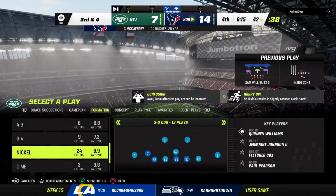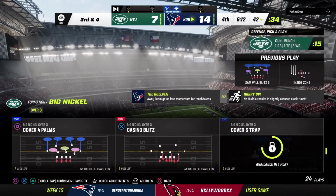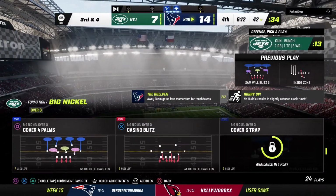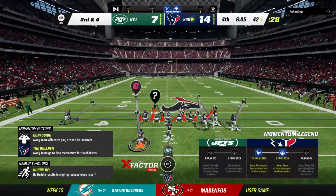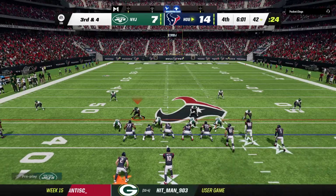And running room scarce here. He's going to be stopped in his tracks at the line of scrimmage. No gain on the play that time, and they'll look to convert on what will be a 3rd and 4. In search of 4 yards here to pick up the 1st down.